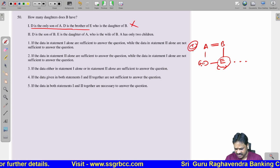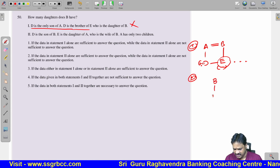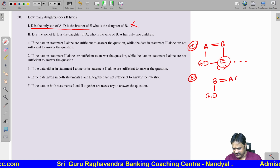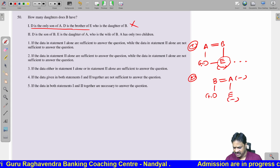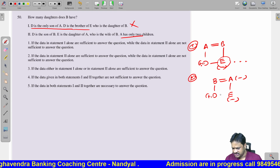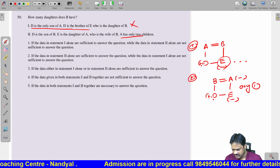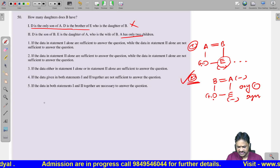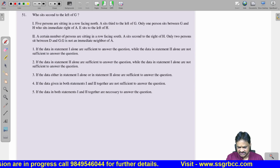Let us move to the second one. D is the son of B. A is the wife of B. E is the daughter of A. A is having only two children. One is D, one is E. So, only one daughter. This answer you are getting only by using the second one. So, only 2 is needed to answer the question.